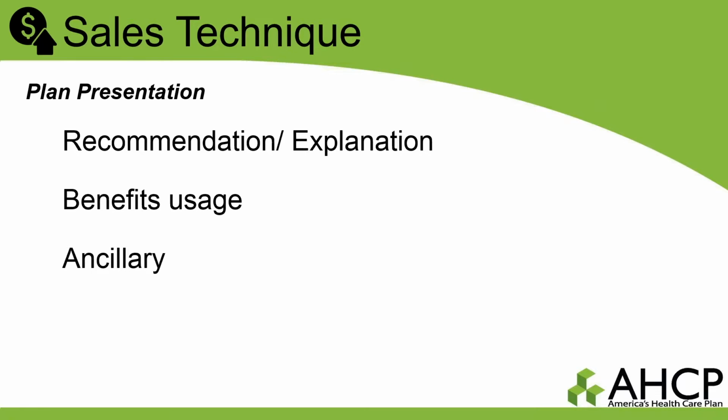With the benefit usage, you're actually going to intermix the whole package concept. So you'll intermix the accident, you'll intermix the critical illness. You're going to get what's called a confirmation of benefits, or a yes to benefits, which may be something a little new for people. I'll just give you a quick heads up.